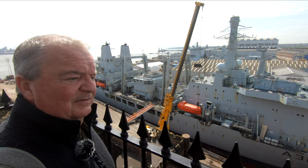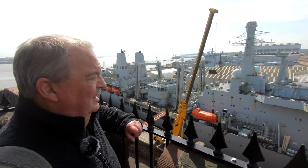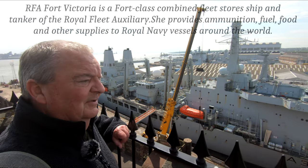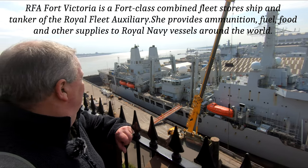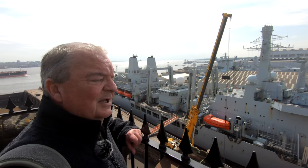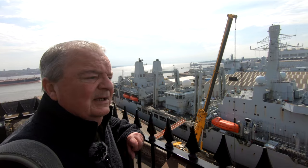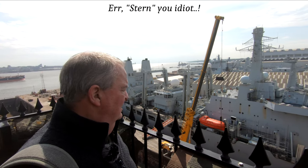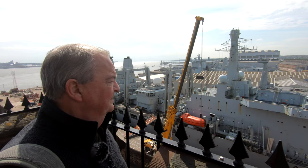The Royal Navy's ship is Fort Victoria, and I'll do some research and let you know exactly what type of vessel that is. Whether it's Fleet Auxiliary or something like that, I don't know. Seems to have a helicopter deck on the back end, and obviously it's in for some sort of refit or maintenance.